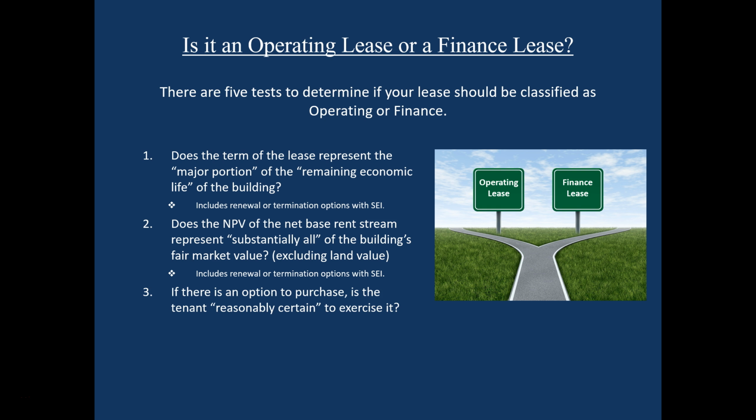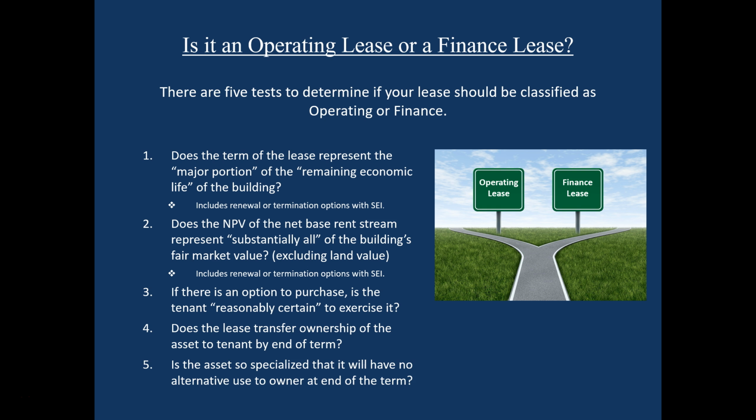If you have an option to purchase, are you reasonably certain to exercise it? Does the lease transfer ownership of the asset to you by the end of the term? And finally, is the asset so specialized that it will have no alternative use to the owner at the end of the term? If you answer yes to any of these questions, then you have a finance lease.